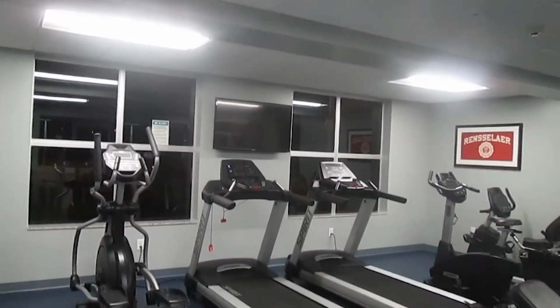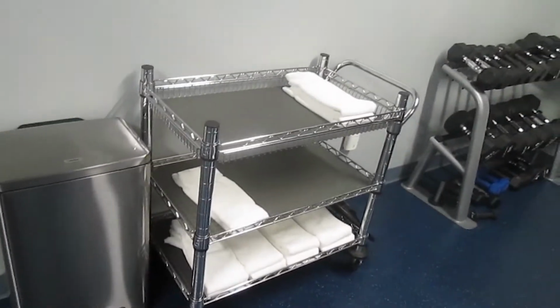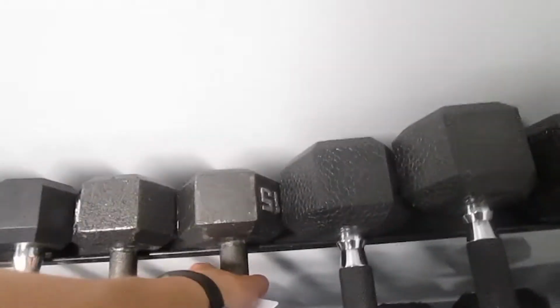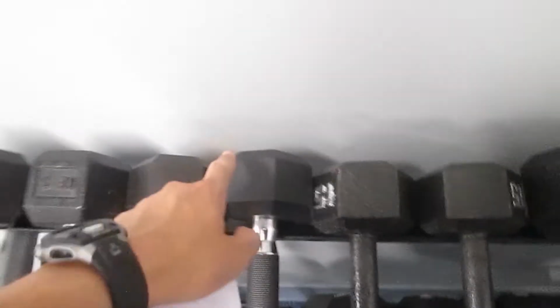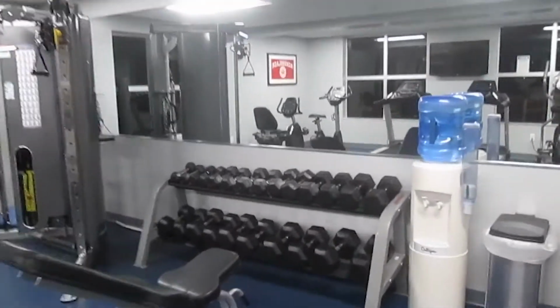And if I can find the lights, let's see if the lights come on. Yeah, it does. It's motion activated lights. The door closes slowly. This right here is the exercise room. Got some towels there. Although some of them are taken to the employee laundry room. You got some weightlifting equipment. I can only lift up to 10 pounds. Oh, another weightlifting equipment too.